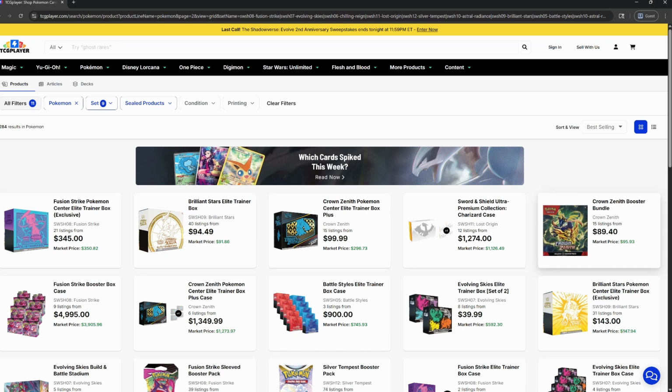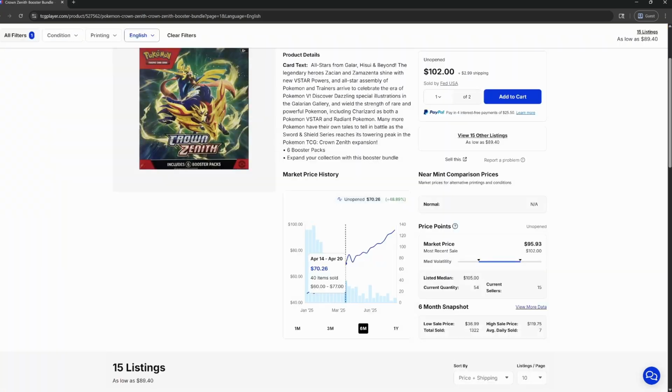Bundles are around $100. God, I think I bought these for 60 just recently. It felt pretty recent. I felt like a month ago or something, right? No, okay, like 2 or 3 months ago. Yeah, but these have seen absolutely insane growth.